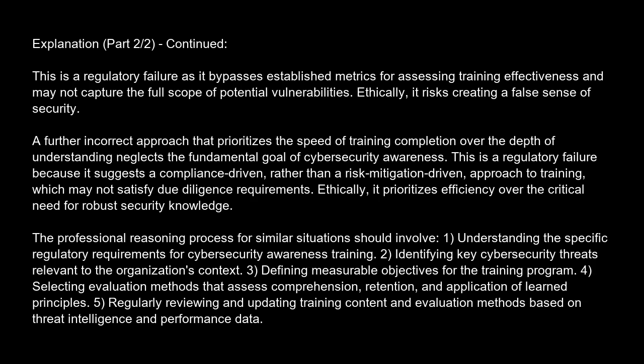2. Identifying key cybersecurity threats relevant to the organization's context. 3. Defining measurable objectives for the training program. 4. Selecting evaluation methods that assess comprehension, retention, and application of learned principles. 5. Regularly reviewing and updating training content and evaluation methods based on threat intelligence and performance data.